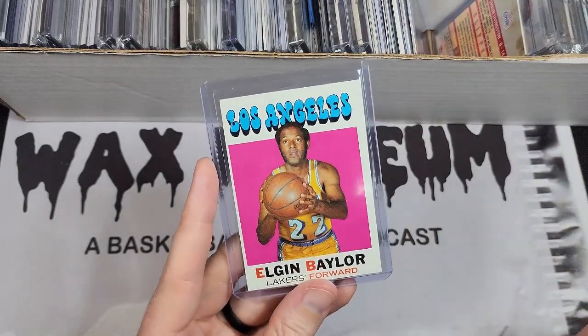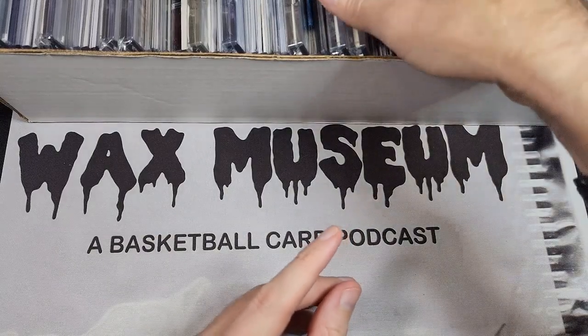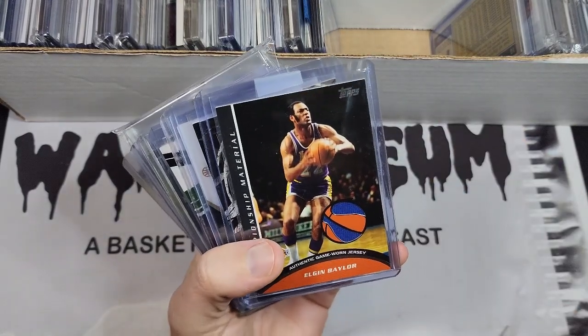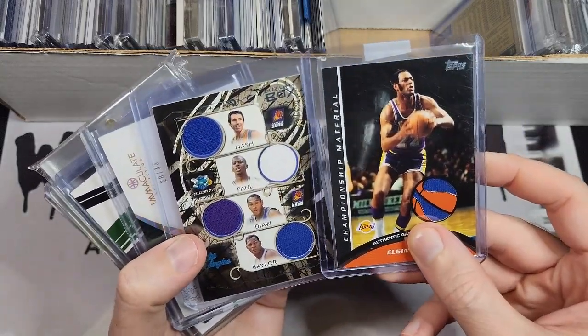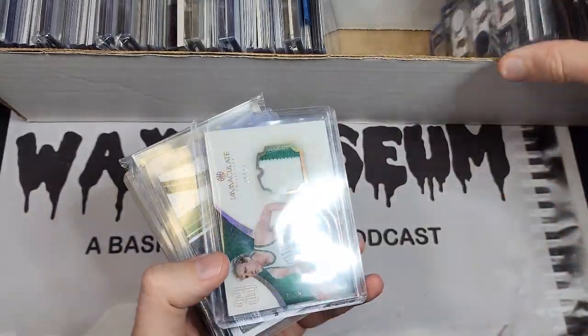All right, here's a 71 Elgin Baylor. Just a great looking card. I wish he had been around one more year so he could have gotten his title, but then selfishly, so I could have gotten a 72 Baylor in my set. But he retired before that set came out. Here's another piece of that blue jersey, another piece as well. So Topps had a blue jersey that they were using.